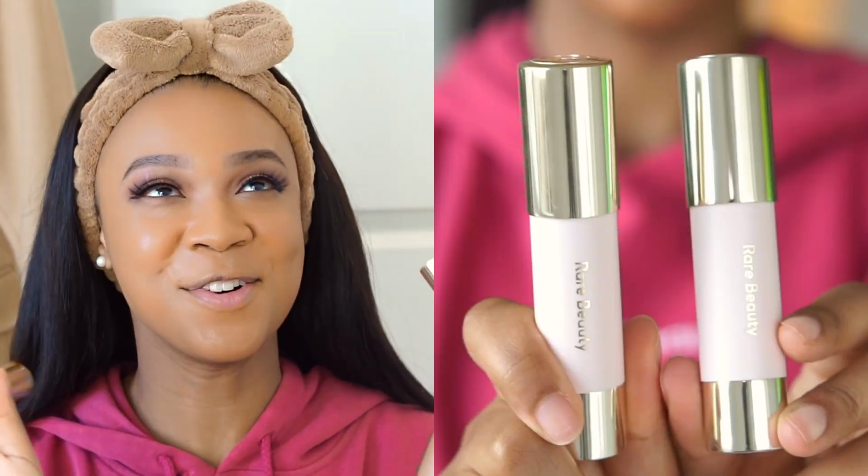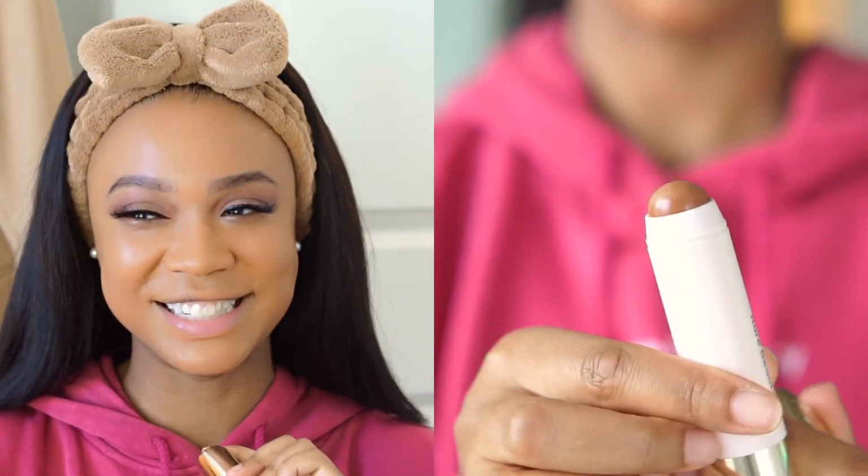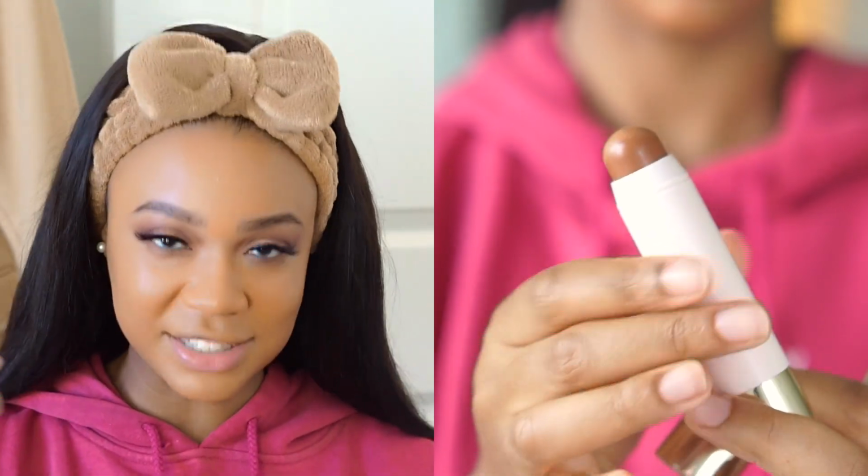So I'm super excited about these new contour sticks. Oh my gosh, they remind me, okay, I've only tried one other contour stick, but I used it as a concealer. Fenty Beauty. I do like their match sticks, but they're a little dry, not gonna lie. If you try the match sticks, it applies really smoothly, but the product itself is kind of dry. I feel like my throat's getting dry just talking about it. But I do love the match sticks, but these are not only gliding really smoothly, they also aren't drying. So I really love that.